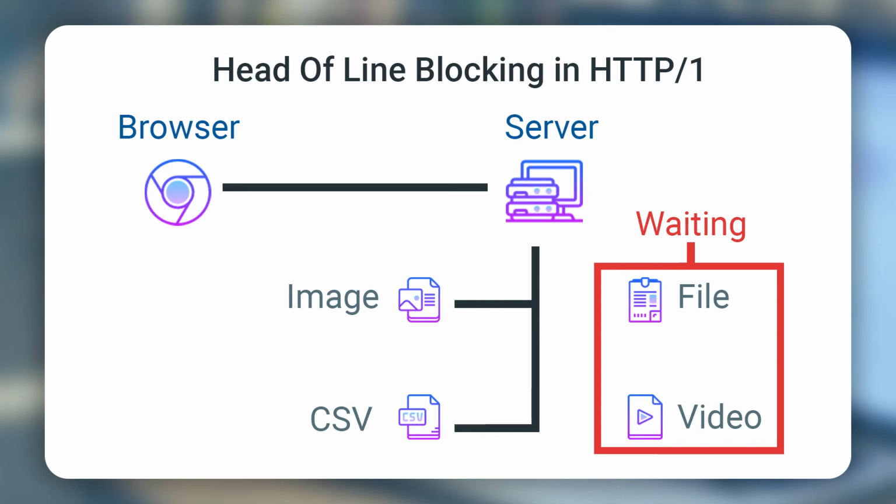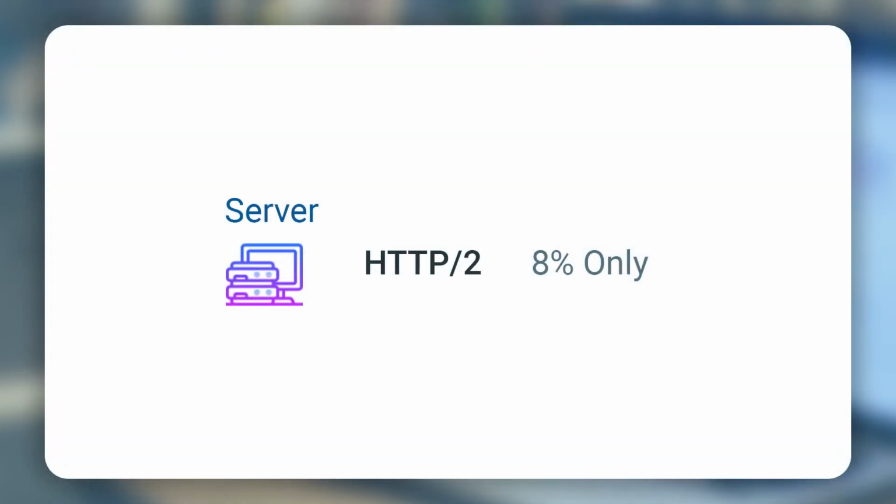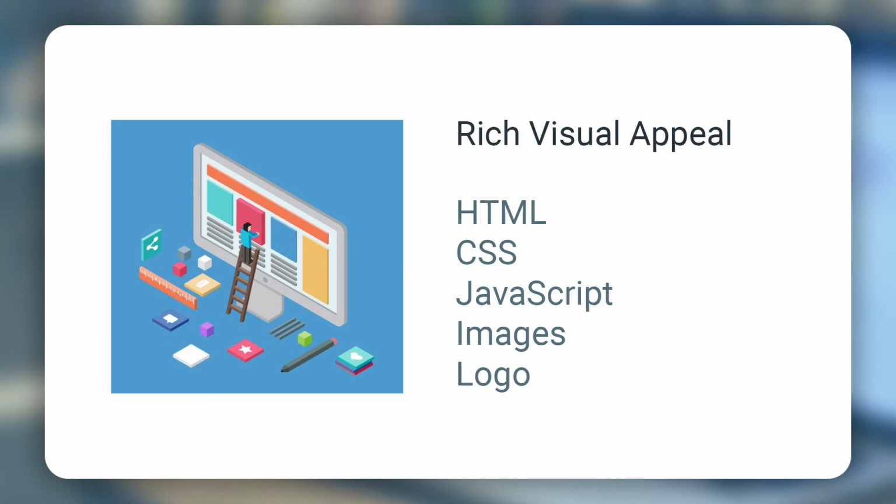But this problem has been solved in HTTP 2 version. The only problem is that implementation of it needs to happen on the web server side as well, and less than 10% of the world's web servers have implemented this. In today's world, it's more than obvious that we need quite rich visual stimulation when we visit a website. We can't afford to have a simple HTML page without any styling or a page without any functionality. This means that there is CSS involved that colors the pages and makes them beautiful, and there is JavaScript involved that makes the websites respond to the user interaction and behave in ways that we want them to.